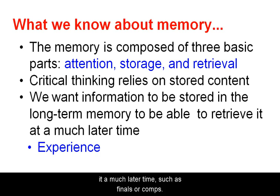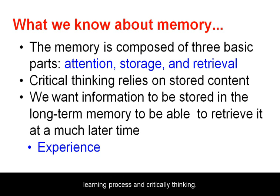We know we want information to be stored in the long-term memory to be able to retrieve it at a much later time, such as finals or comps. As you move through the learning process, you will move information deeper into the storage, so you will be able to retrieve it at a later time. Each of memory's basic parts are very important to the learning process and critical thinking.